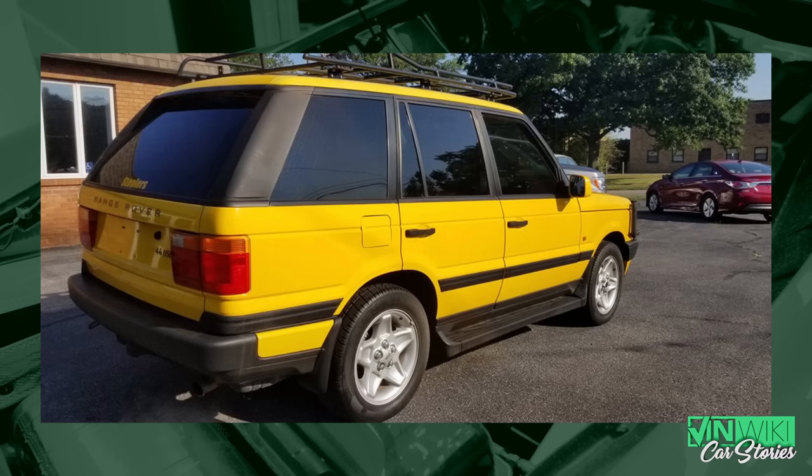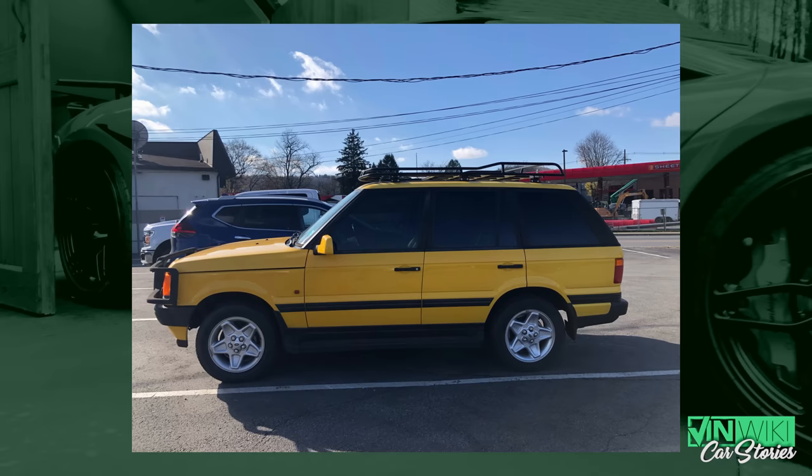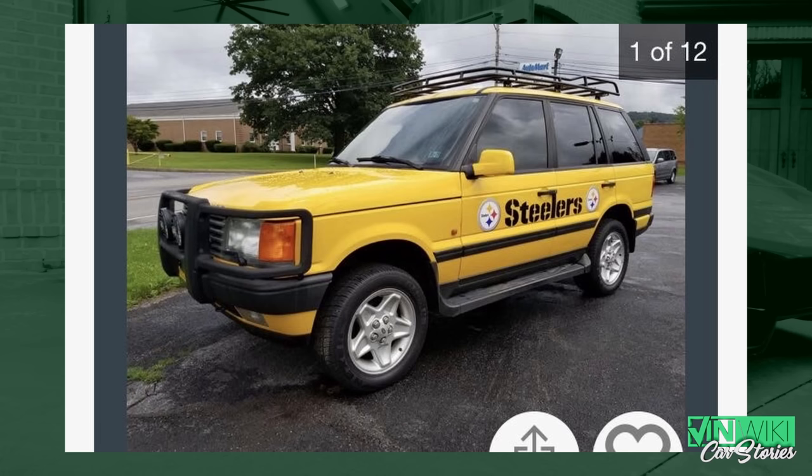So I drove out there and met the owner of the dealership, who had been using it as kind of his daily car, it looked like. It was in a little rough shape, but I took a look around it. There were no check engine lights, but there was a lot of Steelers stuff in the car. There was Steelers stuff all in the back seat, underneath the seats. There was a Steelers sticker on the back.